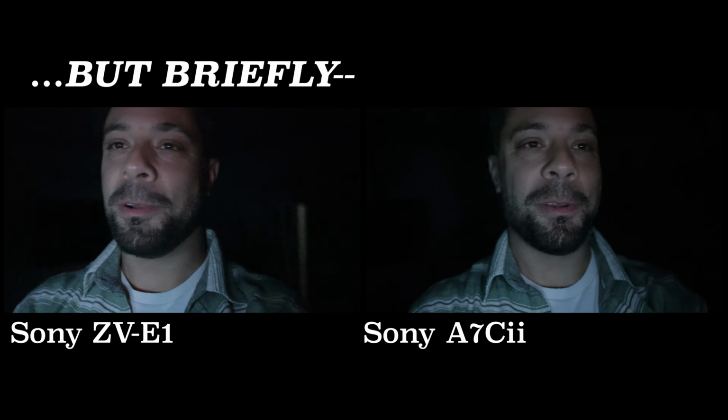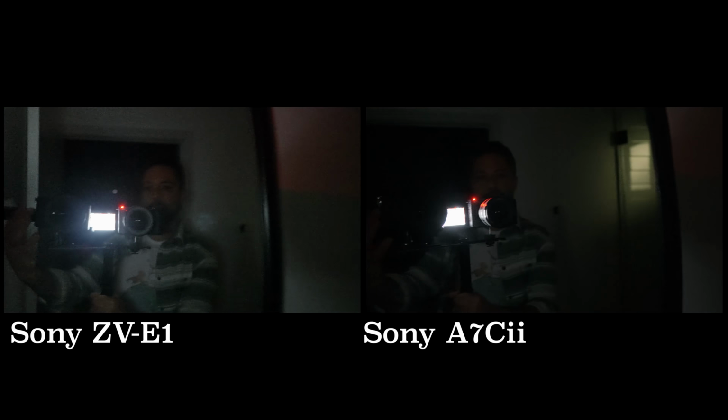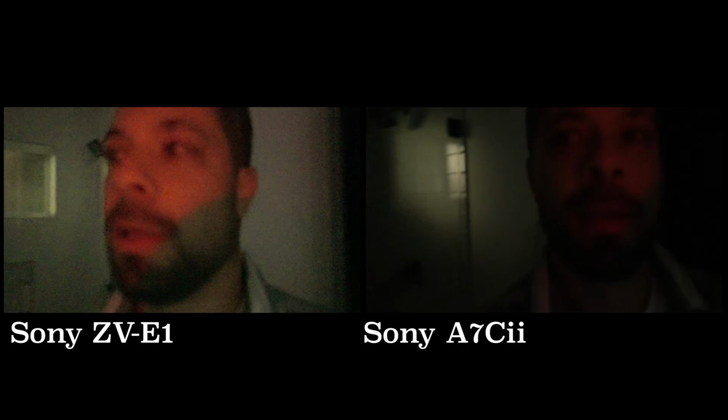Again, pitch black room, so you can see how much light the monitors are giving off. So let me see if I can actually turn these around. And now let's see. So I'm gonna go step outside. I can't really see what I'm looking at.